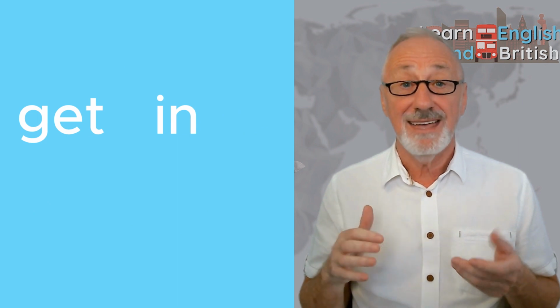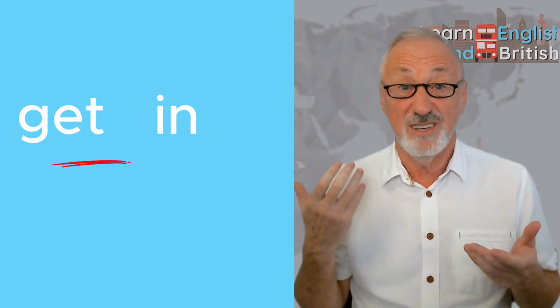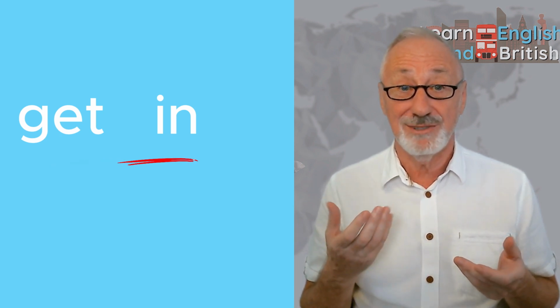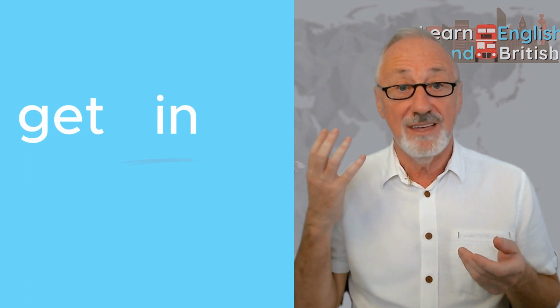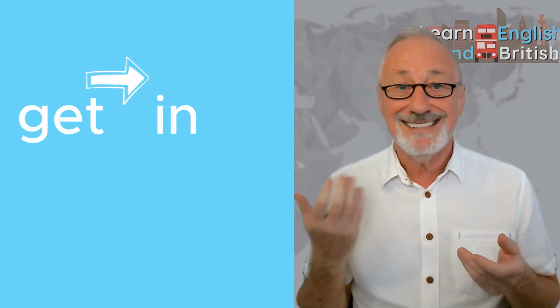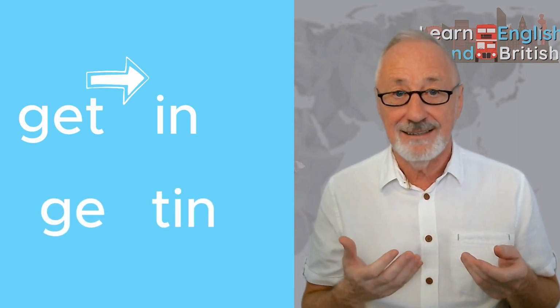Another example would be get in. Get doesn't end with a vowel sound, it ends with a T. And in does start with a vowel sound, I. So we move the T sound to the front of the vowel sound. And get in becomes get in. Get in.